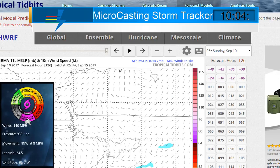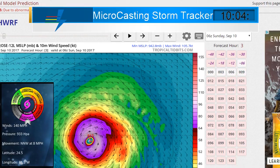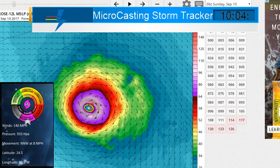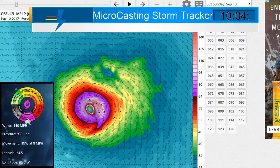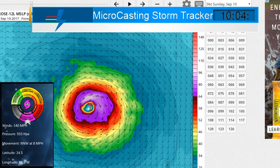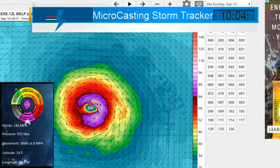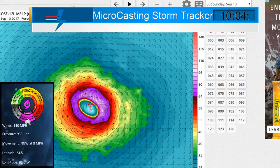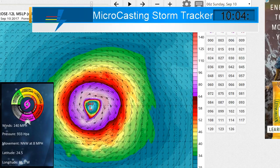So getting into more detail about Hurricane Jose's future, here we are now with the system. And there is going to be strengthening here. The higher the pressure, the weaker it is. The lower the pressure, the stronger. And you can see the system weakening here. And then you can see it beginning to strengthen and then weaken again. And then here's where we start to see it rapidly intensify.